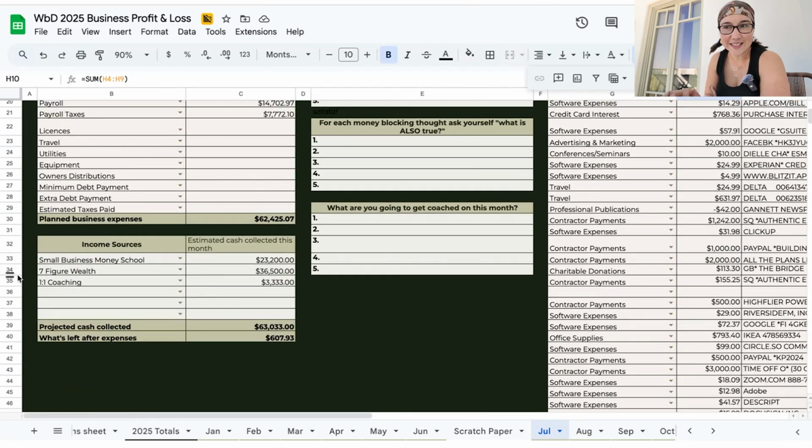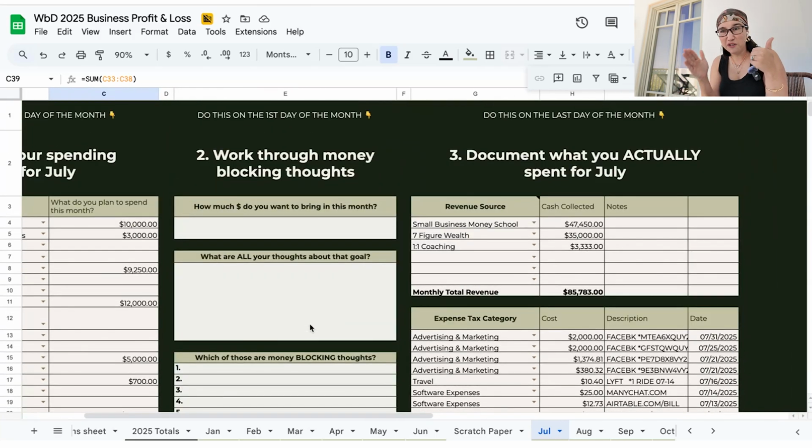And isn't that interesting? Because at the beginning of July, I only had $63,000 on file, meaning that's how much I had expected at the beginning of the month, which means I made over $20,000 this month in cash new sales. So I did a pretty good job of making sure that I increased my profit.